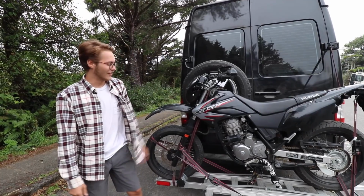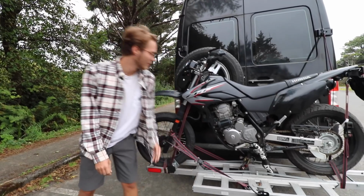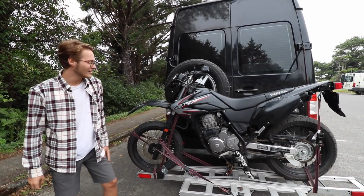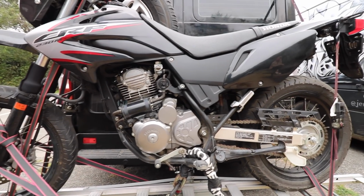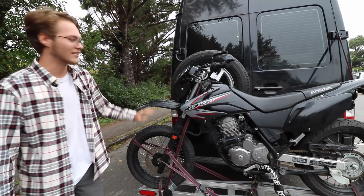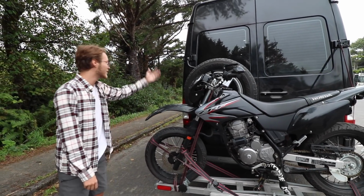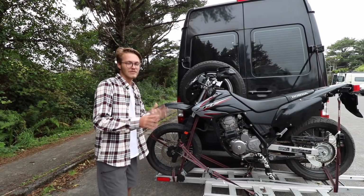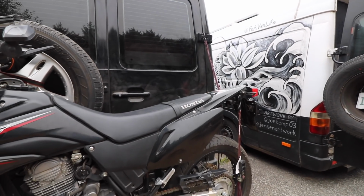On the back, we have a Harbor Freight motorcycle carrier holding my Honda CRF 230M. It is a 2009. They only made this bike for one year. It came with street tires in the front and back, and black plastic. So it's a nice looking bike. It blends with the black van, and it's great for when you park somewhere and you just want to rip around a city and not worry about driving your massive van.